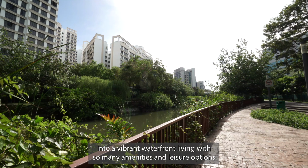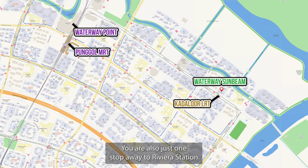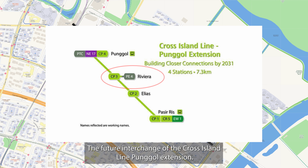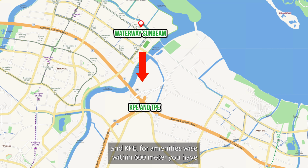Waterway Sunbeam is located right next to Cove LRT. You are 3 stops away from Punggol Station and Waterway Point Shopping Centre. You are also just 1 stop away from Riviera Station, the future interchange of the Cross Island Line Punggol Extension. So if you are driving, you are well connected to TPE and KPE.